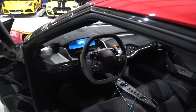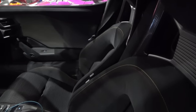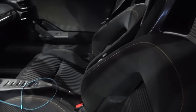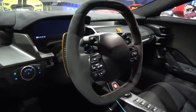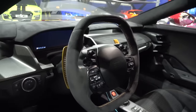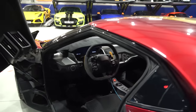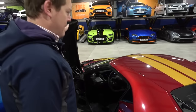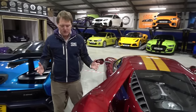In fact, we went back to Sparco, who do the OEM interiors for the seats, to give it this red and gold stitching that you can see all throughout. And up on the headrest also, we have the gold GT embroidery. On the steering wheel and the shift paddles, I went to ADP, again, who make the OEM parts, to do the gold shift paddles and the cross stitch as well, effectively creating a bespoke heritage edition, which was all done with Ford's blessing and hasn't really been done since, making this a one-off in so many different ways.